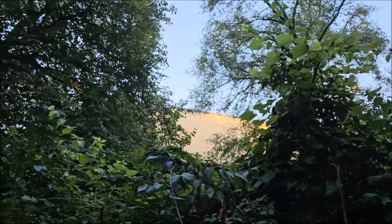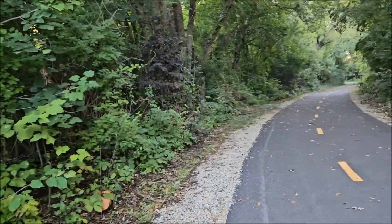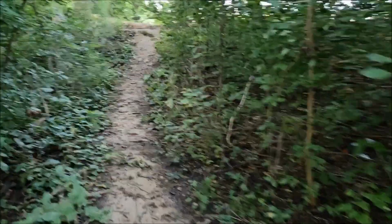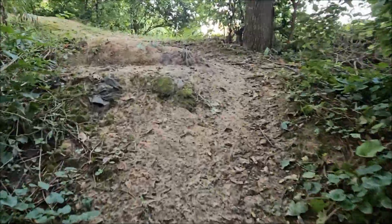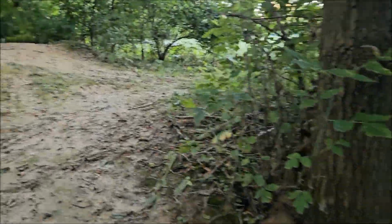Backside of the Julasco is right over there. Yeah, it just kind of continues on. Interesting little path over here. Don't know if this actually goes anywhere. And what is over here anyway?